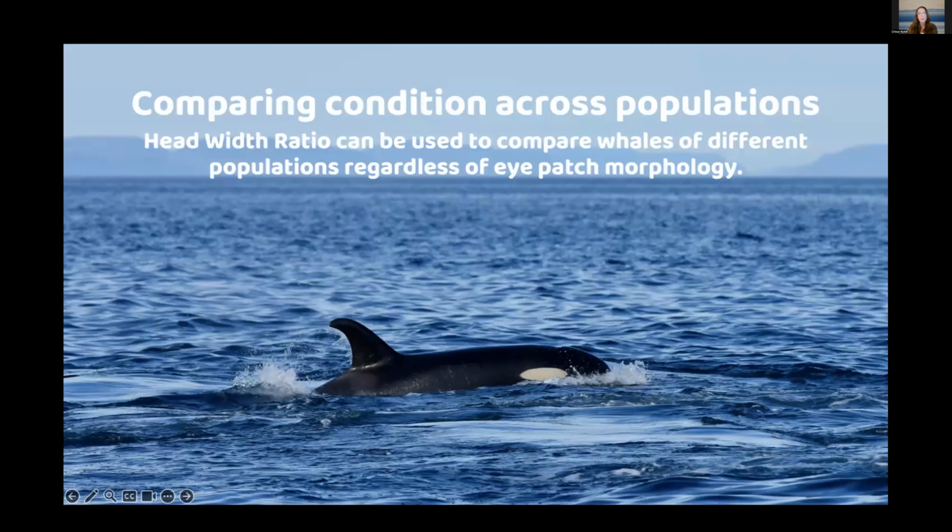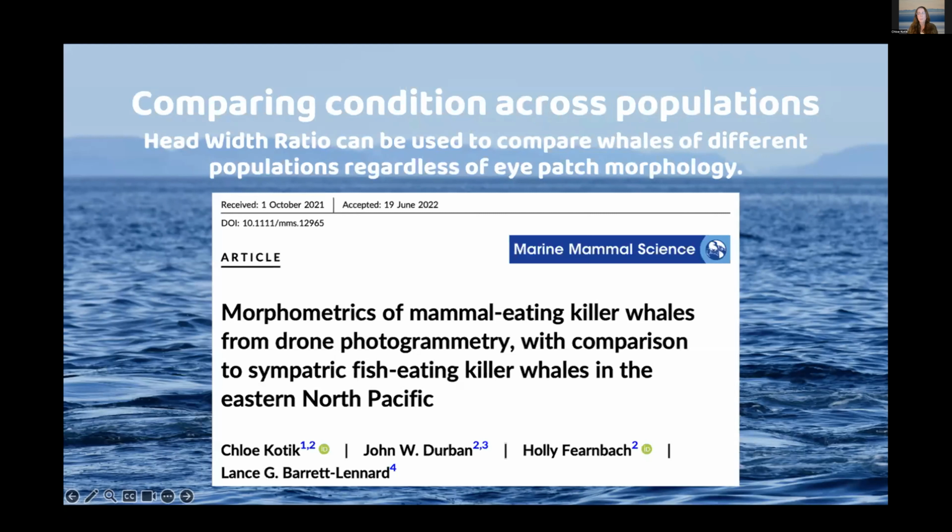And the really cool thing about that head width ratio is that you can make comparisons across populations, which is what we did in 2022. We used head width ratio to classify the body condition of mammal-eating Biggs killer whales based on their age and sex, and to see how their condition differed from fish-eating southern resident killer whales. And if you're curious, we do have a paper in Marine Mammal Science that talks all about that in much more detail than I'm going to go into here.